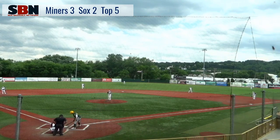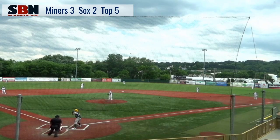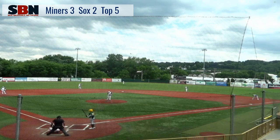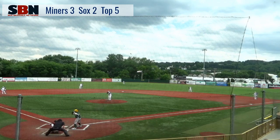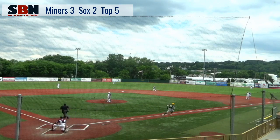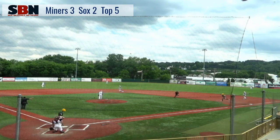Ready to go here in the fifth inning. Mitchell, the DH, leads off and takes a high fastball. Blue Sox down 3-2, but they're right in it. Got a run back last inning. Ball hit to left field. Murphy drifting towards the line. And in fair territory will make the catch for the first out.